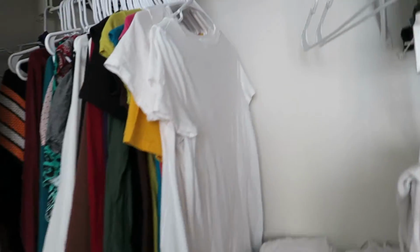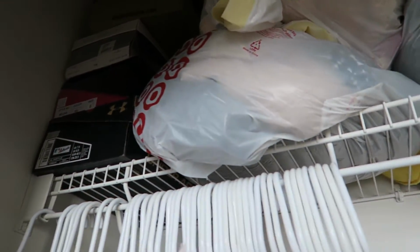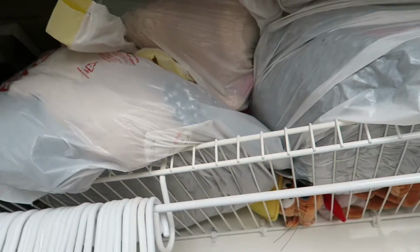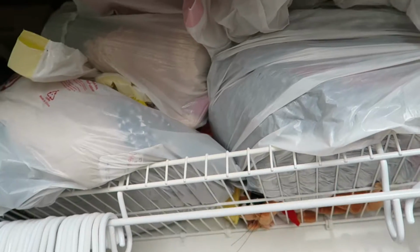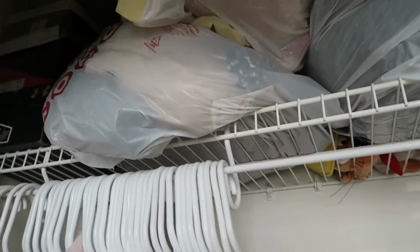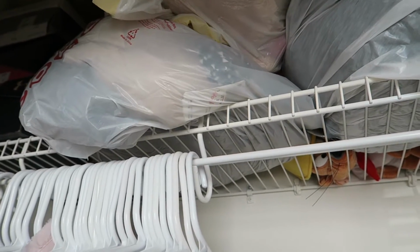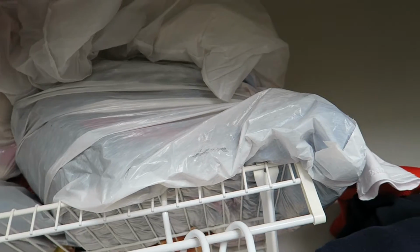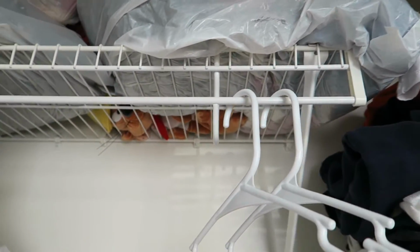Where do I start? Let me work my way from the top to the bottom. Up here, I have a couple of dressy shoes. I have cleats and I have hiking boots. In these bags is a bag of stuffed animals, clothes that I can't fit that need to be sewn. They used to fit, but then I lost a little bit of weight. Dressy clothes, and I think that's it. I don't know what else is in those other bags.